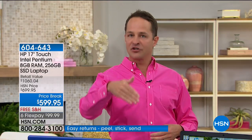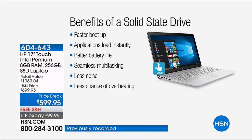In fact, let's show you the benefits of a solid state drive, and then I'm gonna show you a demonstration that'll get to that speed. Faster boot up. I think that is huge. I mean, most of us turn our computers on, and it's literally a 4 or 5 minute process because most hard drives have moving parts. This doesn't. Your applications load essentially instantly.